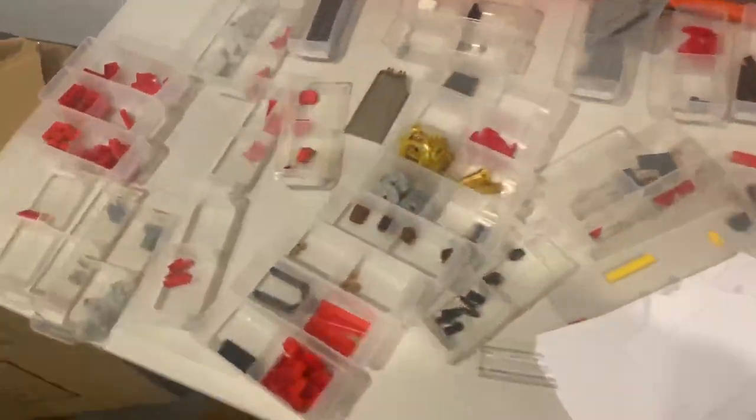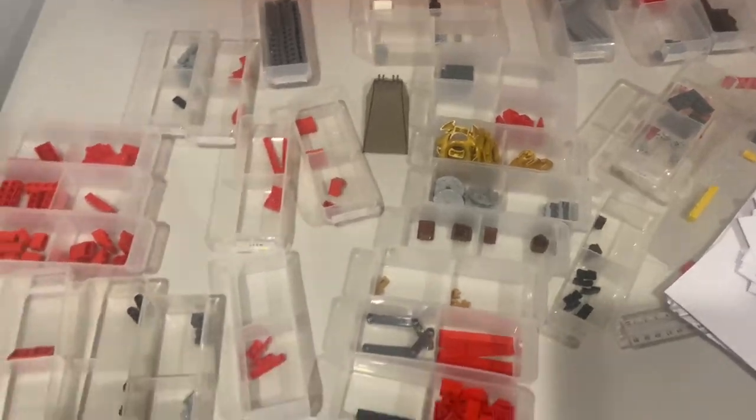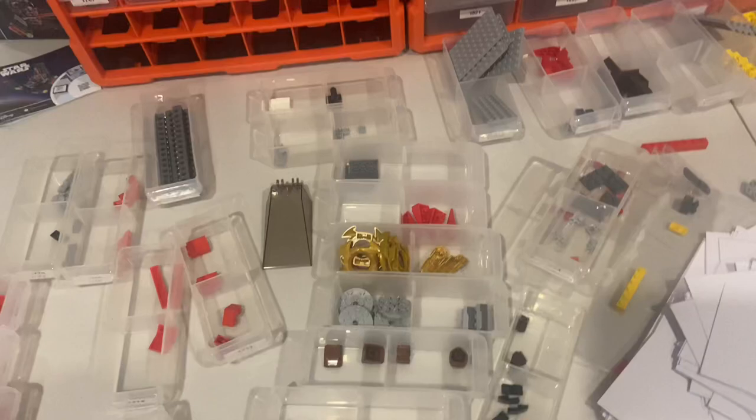So, we are very busy here at Galactic Bricks, and I'm sorry, guys, for not keeping you updated on what's going on with the Bricklink store. It's been a very busy week. So, we picked up a used set the other day.